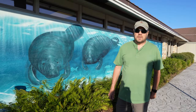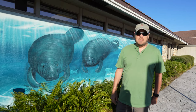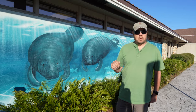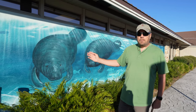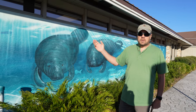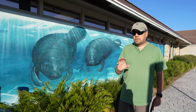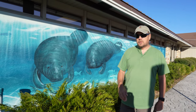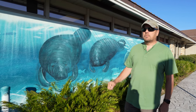We're at Homosassa State Park, and it's just off the Crystal River. And if you're in this area, it's well worth a stop to check this out. They have manatees here, alligators, bears, all kinds of animals. It's native to Florida, except for Lou the hippo, who is going to be turning 63 in a few days. But this is a really nice stop.